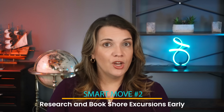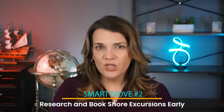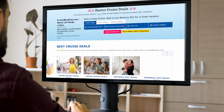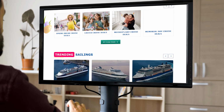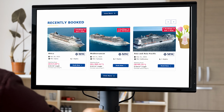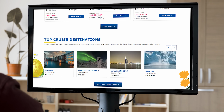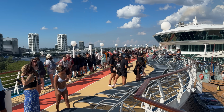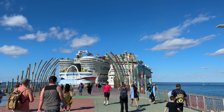Popular shore excursions can sell out quickly, especially for bucket list destinations like Alaska or Europe. And so by researching and booking your excursions early, you secure your spot for the activities that you're most excited about. And you have 2 main options for excursions: booking through the cruise line or using third-party providers. Of course, the cruise line excursions come with the guarantee that the ship won't leave without you if the tour runs late, but they're a lot more expensive. Third-party excursions are typically cheaper and they offer smaller groups, but you're responsible for getting back to the ship on time.